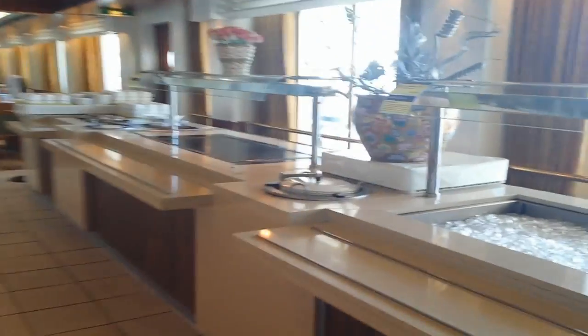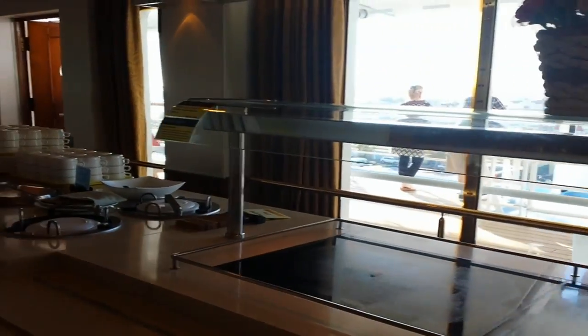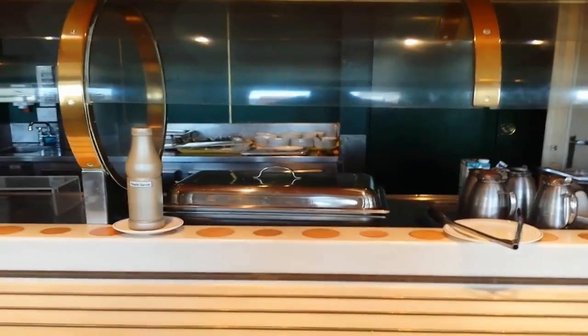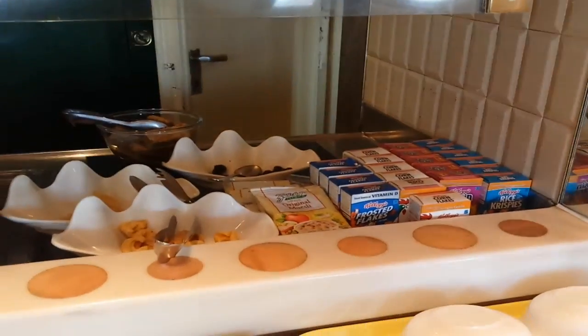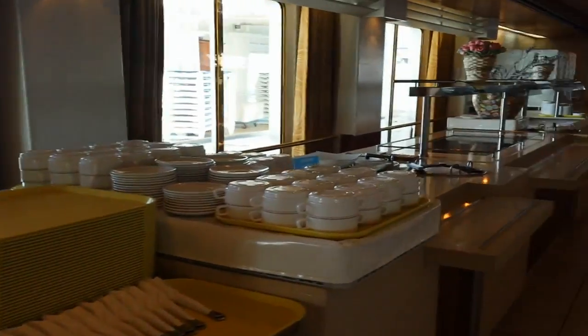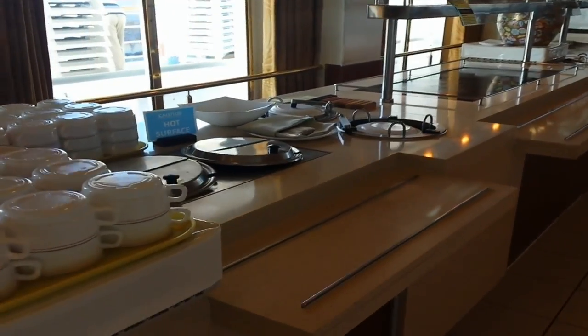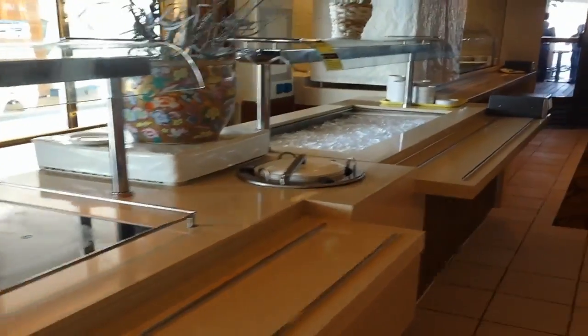Okay, so this is the other side. Don't forget to come around here because this is where they have, like I said, all the sweets and puddings. But because we're on breakfast at the moment, you have pancakes over here, and maple syrup, and over here you've got a selection of cereals and dried fruit, and some more seating area. Now during lunch and dinner there's normally soup in this section here, but I might come back and show you how it's set up for lunch.